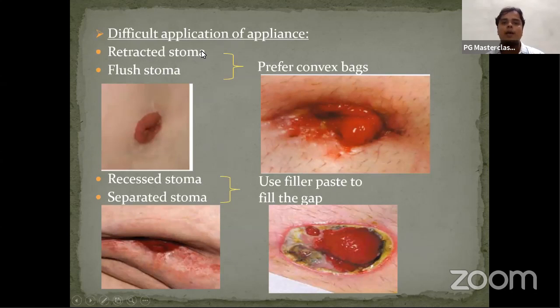Second aspect is difficult application of appliances. If the stoma is retracted or flush, then the usual stoma bag or the single flat plate barrier can't be applied. Then we should prefer the convex type of barrier, which will be better. If the stoma is recessed in the skin fold, if the patient is very obese, then the stoma will be in the skin fold or separated stoma. When the mucocutaneous junction of the stoma is lost, then we should use the filler paste, which usually contains, as sir said, the karaya gum to fill the gap, and after that we should apply the stoma bag.